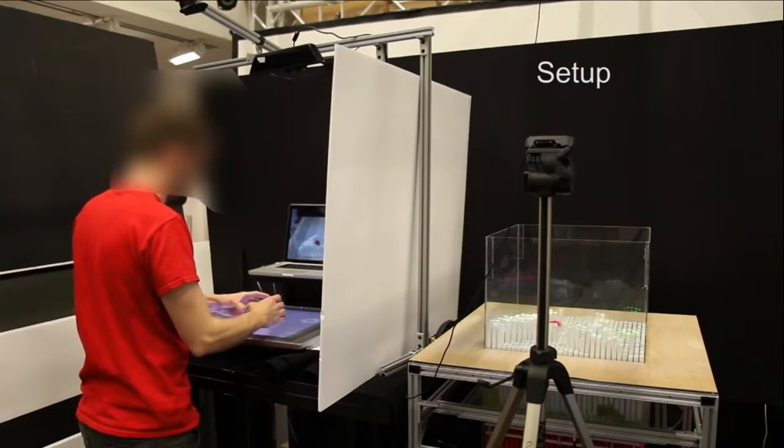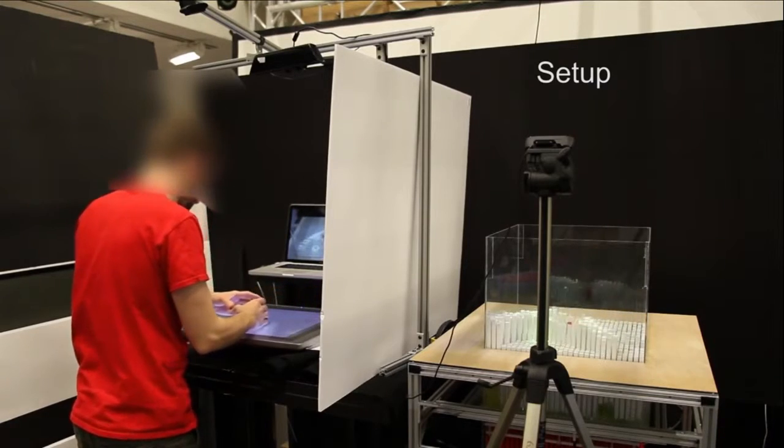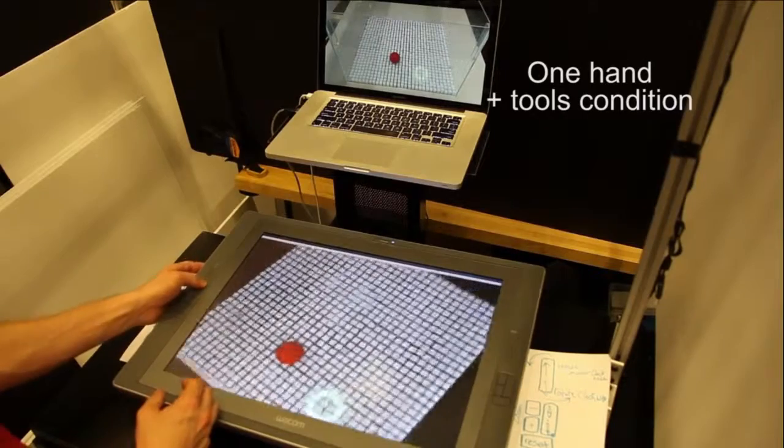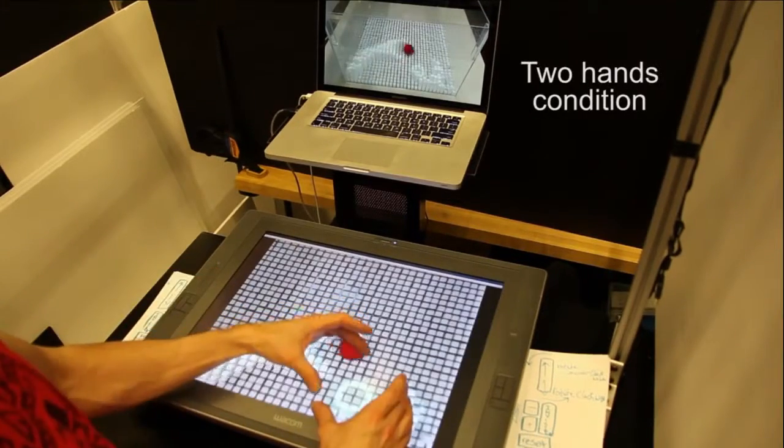We conducted a preliminary evaluation to get a more nuanced picture of remote object manipulation strategies and interaction techniques. Participants were asked to move a remote sphere to a target location by using a variety of different interaction techniques.